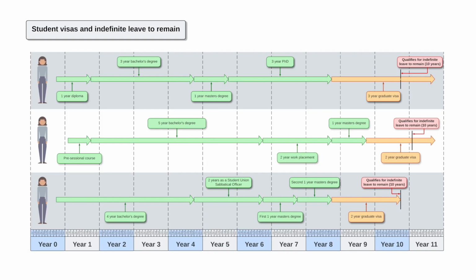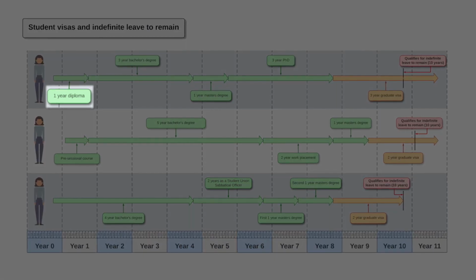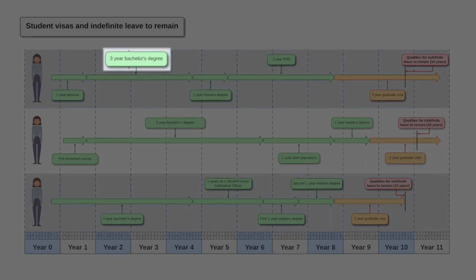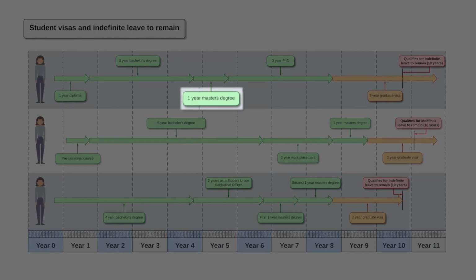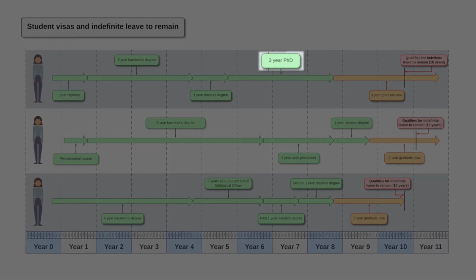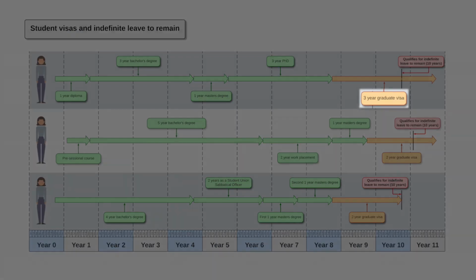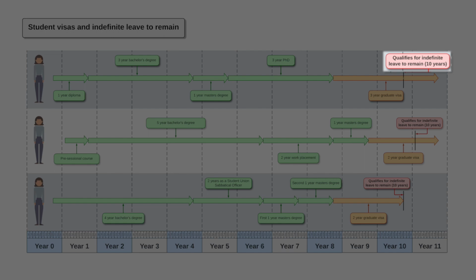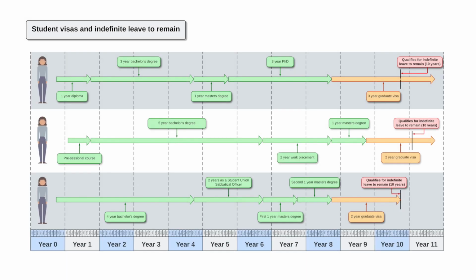So in this first example, we have this lady doing a 1-year diploma, then a 3-year bachelor's degree, followed by a 1-year master's degree, then a 3-year PhD, then after that, a 3-year graduate visa. So that would get her to the 10-year point. Now, bear in mind, in each of these examples, the 10-year timeline starts in the academic year, so that's represented accordingly. But in each case, the person gets to 10 years or more.